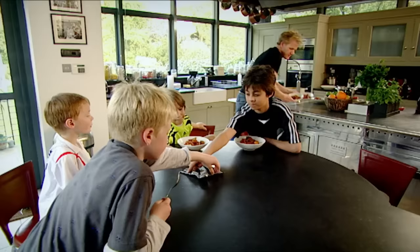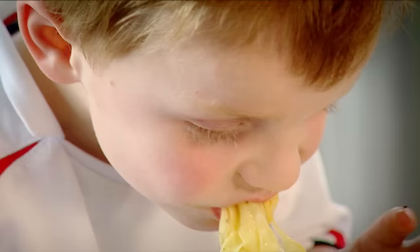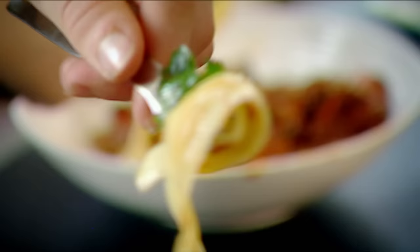Nice. OK, guys, let's go. Rabbit's ready. Right, who's hungry? Me. That smells delicious. Nice. Lovely. Who'd like some more? Me. Lovely.